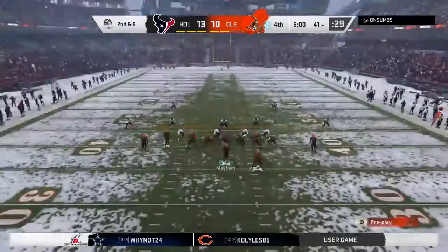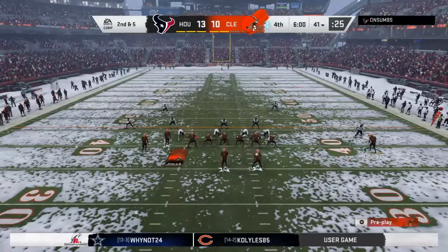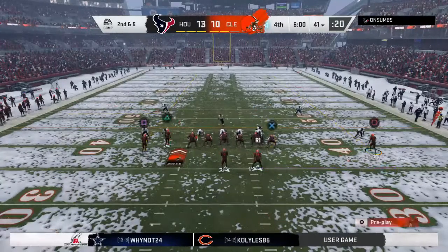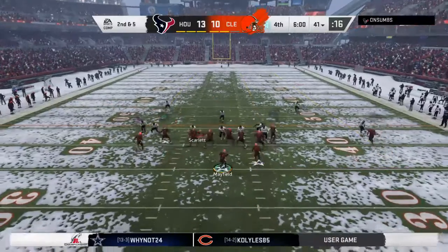2nd and 5 after the 5-yard completion on 1st down. Let's get in there. Hey, watching you glide. Big stop, D. Big stop. Let's go. Hey, Foxtrot.